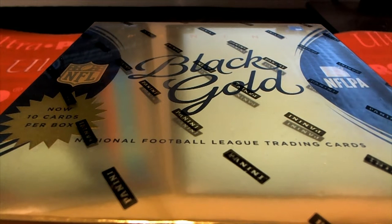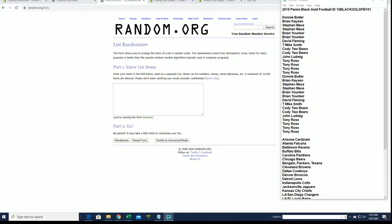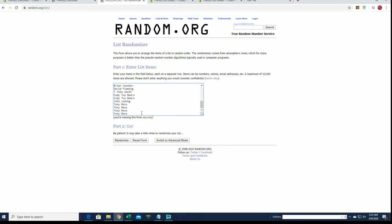Let's roll it, everybody. 2015, this is Panini Black Gold Football number 101. Look out. And let's see here. All right, we got Donnie B down to Tony R. Let's copy and paste. Here it is, everybody. Good luck.